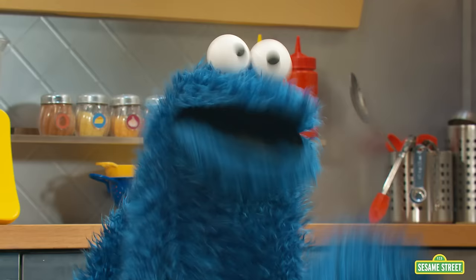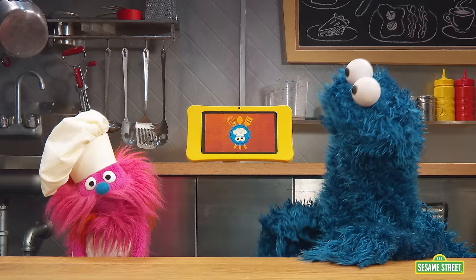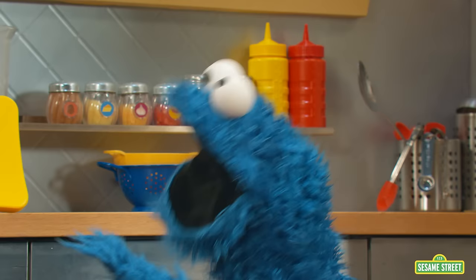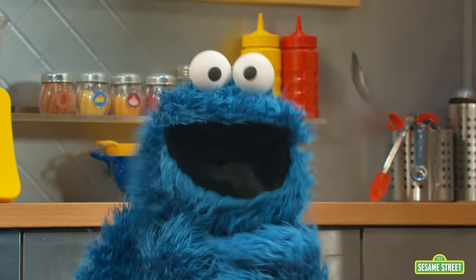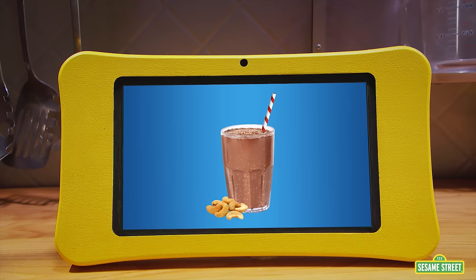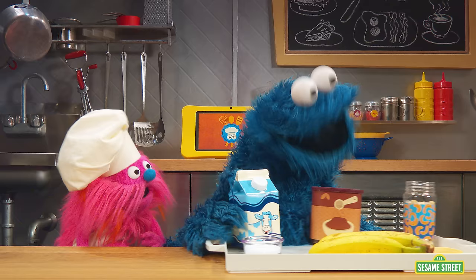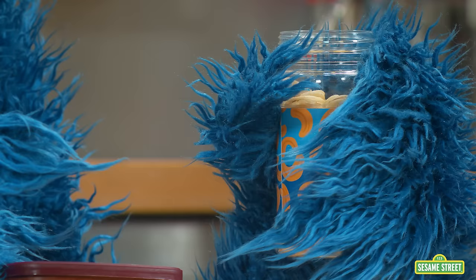Okay, what food can we make that start with letter C, Chef Gonger? Oh, I know! A cocoa cashew smoothie! Oh, that looked delicious! Chocolatey, creamy, and full of things that start with letter C. What do we need? Well, we're gonna need some milk, a banana, cocoa powder, cashews, and salt. Got it. Oh, look, cashew look like little letter C.